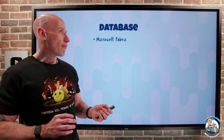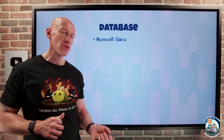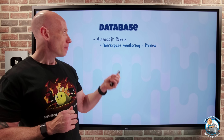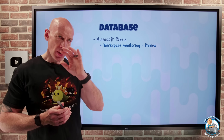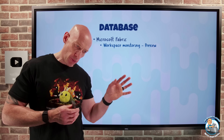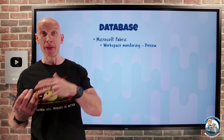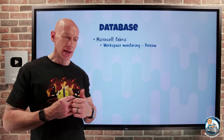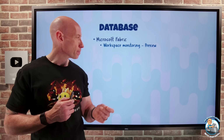And then for Microsoft Fabric, there were a lot of Microsoft Fabric announcements. Again, review the Book of News for Ignite. But I think workspace monitoring was a pretty big deal. I can view the diagnostic logs and workload metrics at a workspace level now. So it's going to be really useful for both developers and administrators. And I can hook into that via an Eventhouse KQL database.